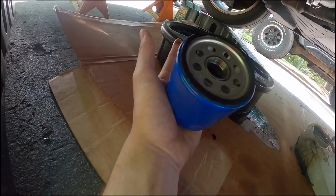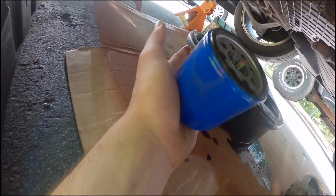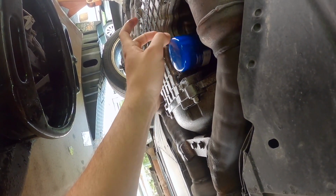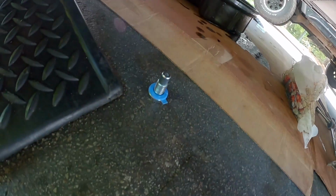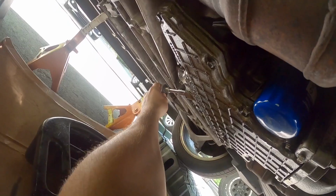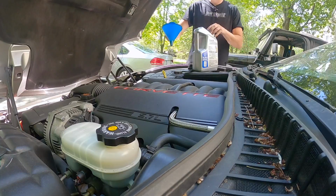Got the new filter. I put a little bit of oil around the edge on the rubber O-ring. Now we're gonna thread it back on. Now that the oil is down to intermittent drops, we can go ahead and put in the new magnetic drain plug. Now we can go ahead and put in our new oil.